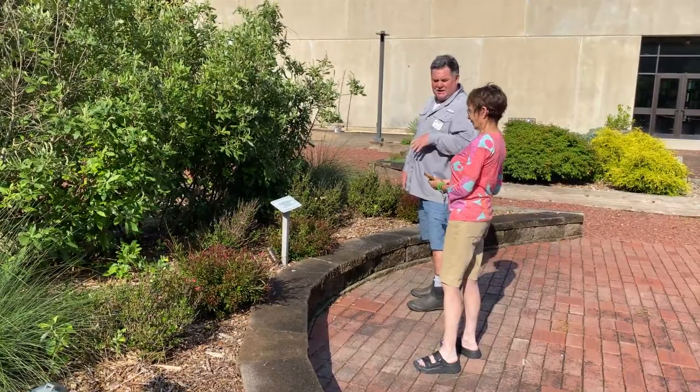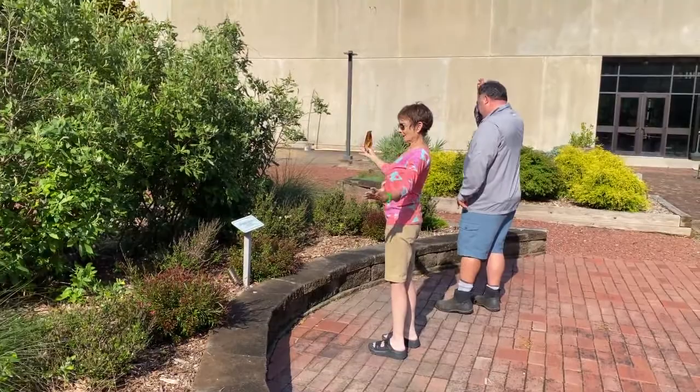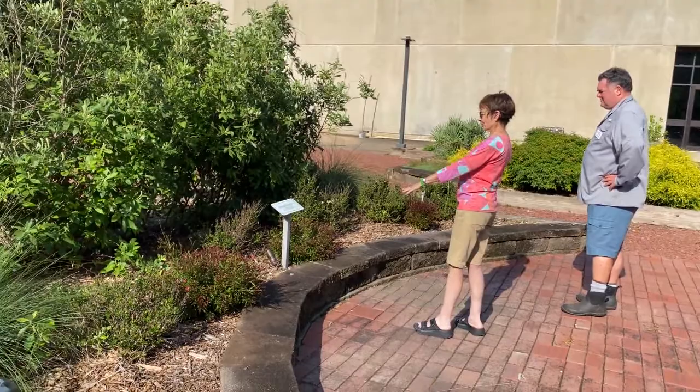Now, see, I would be real obsessive compulsive, and I'd have to cut off every dead one. These come up with just big sprays of pink flowers that the butterflies and the bees like. And you can buy these at Lowe's. And they're great if you're trying to have a butterfly garden or a pollinator garden.